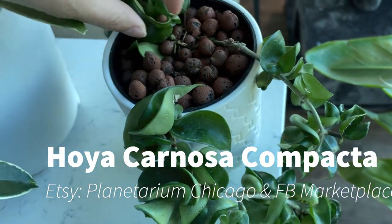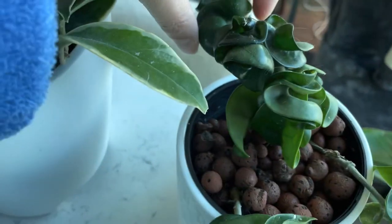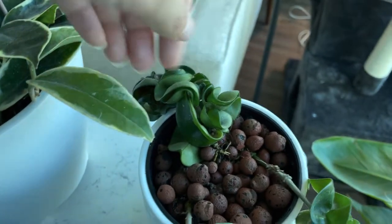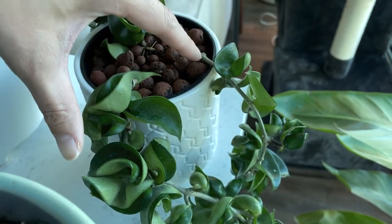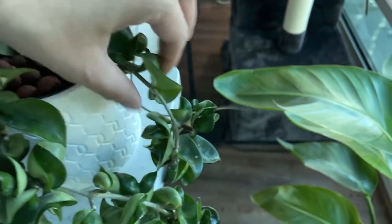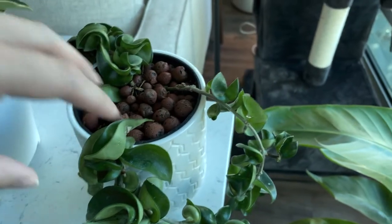And then here is my Hoya Carnosa Compacta. So this is the only plant that I have in Lecca. This little piece here, I actually ordered along with the Crinkle 8 from a local seller on Etsy. And then the other two pieces of this rope were one that I got off of somebody on Facebook Marketplace.